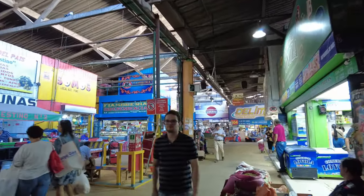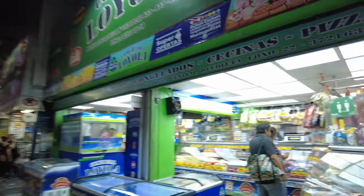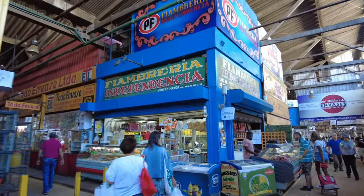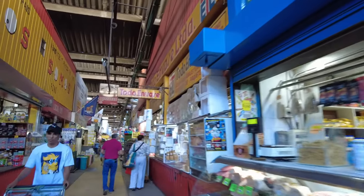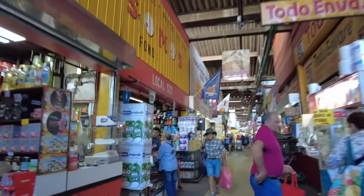So this seems to be the place. It's bustling. There's a ton of people here. When we were at Mercado Central, it seemed a little quiet, actually. There weren't a lot of people going through there. Tirso de Molina was kind of busy, but it's also kind of small. This place is huge. I mean, look at this.